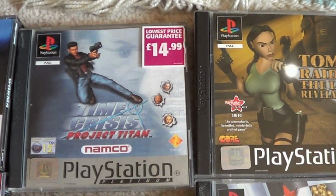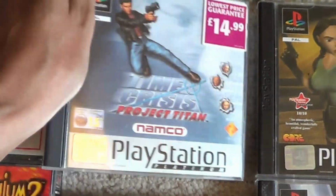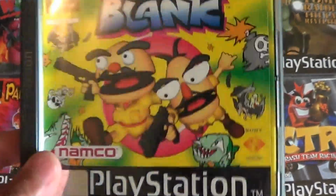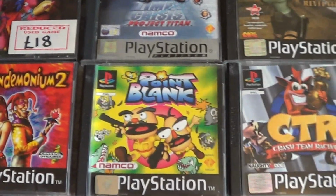Time Crisis Project Titan. Got the normal black border version, but not the platinum version, so I'm slowly collecting the platinum games. Point Blank. Already got this. I've already got one with a boxed gun. But I'm going to keep one of these because sometimes you might find a box gun without the game, so it's always good to have an extra one.